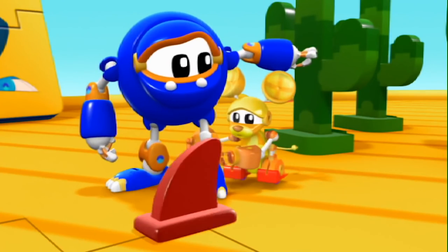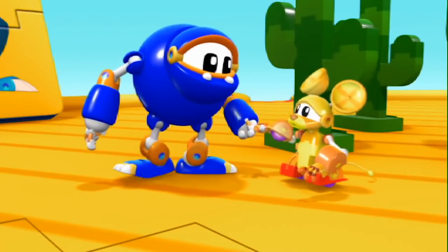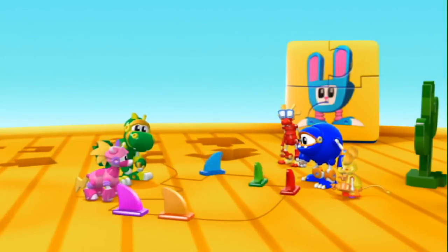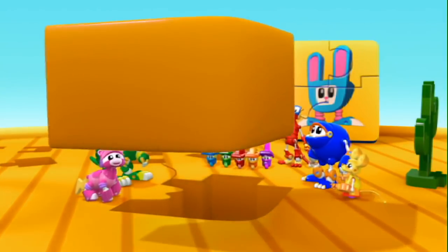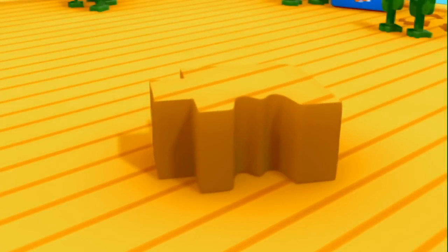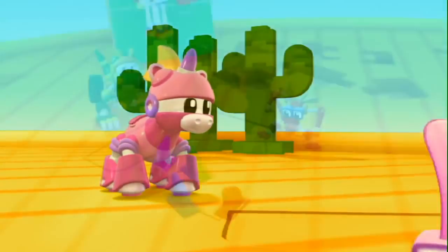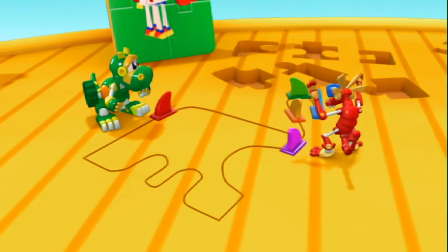Fascinating. They're pointy. Hold my hand, Mouse. I'll protect you. Promise you won't let go? I won't. I promise. It's a very big puzzle piece. Quite impressive. They're really moving fast now. Hi-ya! Ha-ha! Whoa!